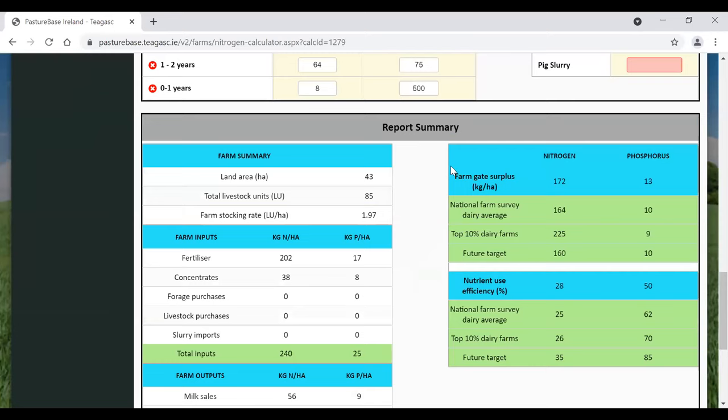And maybe we might just touch on this farm gate surplus. David's figure there is coming in very favorably at 172. The future target is 160. This is kind of the nitrogen left over in the soil, after applying whatever went on and whatever came off, we're obviously in a surplus here. And the higher that value is, the higher the risk of nitrogen leaching in the future. Farmers are generally higher than 172, and David is very close here to the target of 160. So the two figures go hand in hand, really. We're trying for a low surplus and a high nutrient use efficiency percentage.